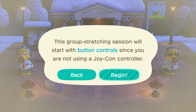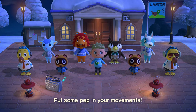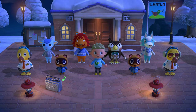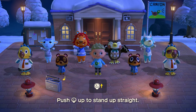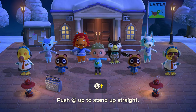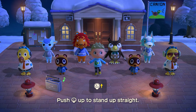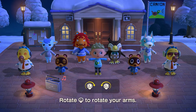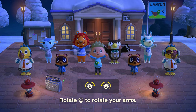Look how many people showed up to this. Blathers came all the way from the museum. The airport is completely unoccupied right now. If anyone would like to ransack the airport, or Nooks, for that matter, there it is. Feel free. For some reason, I'm tapping up on the left stick. It was not responding.